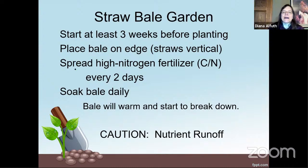You need to put a high nitrogen fertilizer on that bale, so the process would be to soak that bale nice and wet, get your hose, get it down in there. You want those straws to all get really wet and even hold some water, and then put a high nitrogen fertilizer on it. Now, there are lots of different recommendations out there. There's an actual book on it, but there are lots of other variations on that.